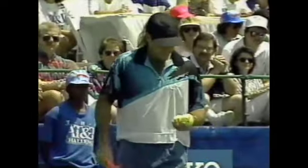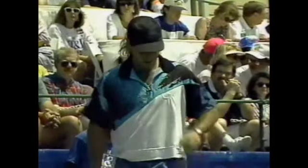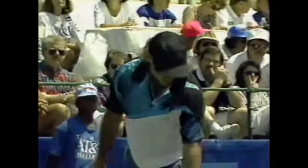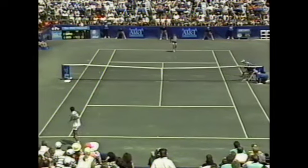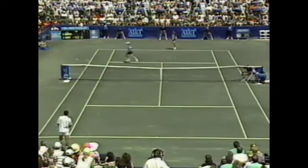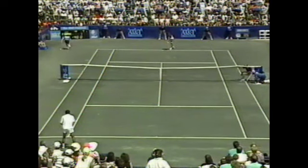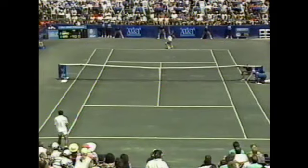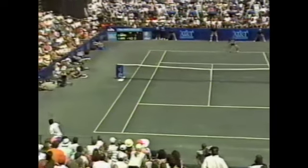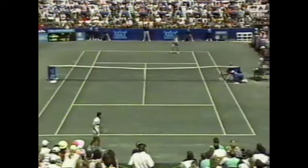First day for Andre Agassi. He's really come firing out of the blocks. He's very aggressive on his ground strokes right now. No way Sampras could get to that. A love game, and it's tied at 1.